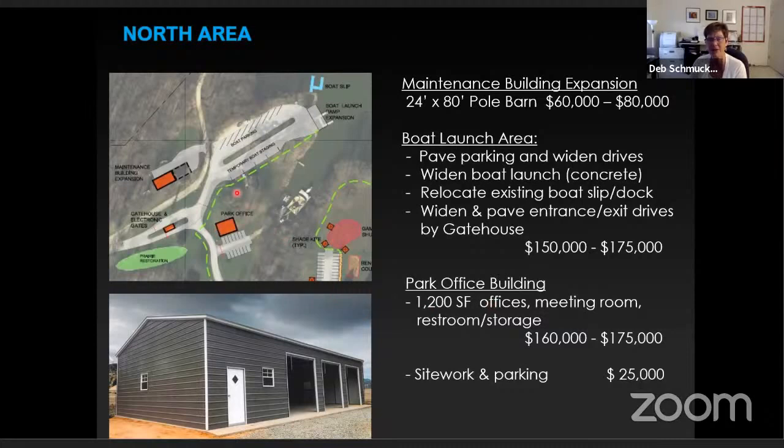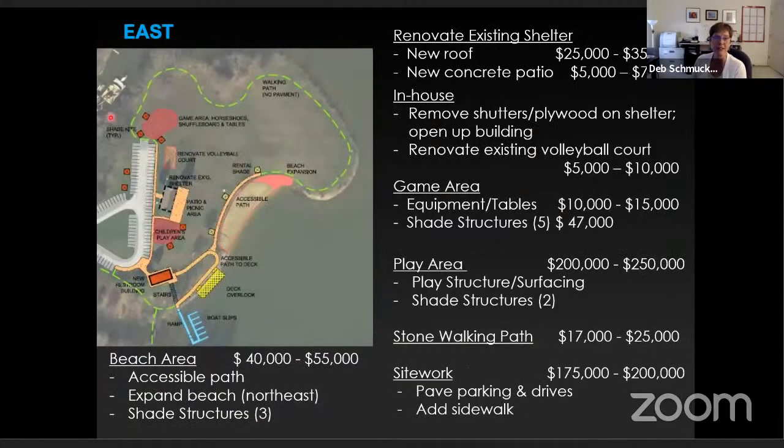The existing park office, just for a little bit of reference, is this small little square right here, and we'd be shifting that over. As we work our way further into the site, I called it the east end, but more over into the park proper area. So we've talked a little bit about renovating the existing shelter. Some of that would be in-house work that could start as early as this winter, removing some of the shutters and the plywood on the shelter, and just generally trying to open up the building and make it more of an open air shelter.